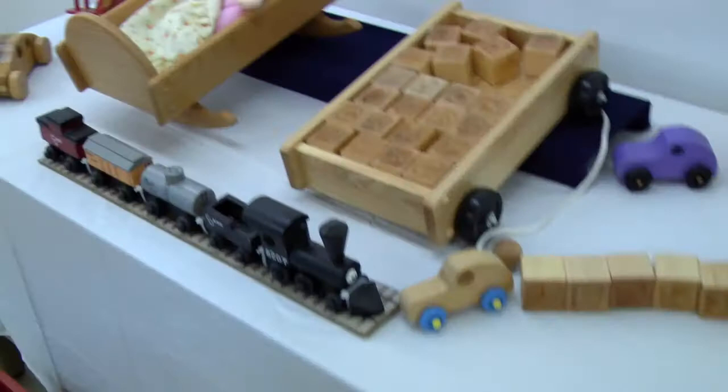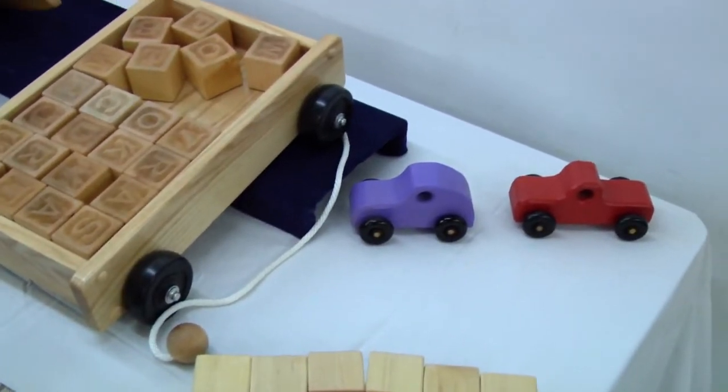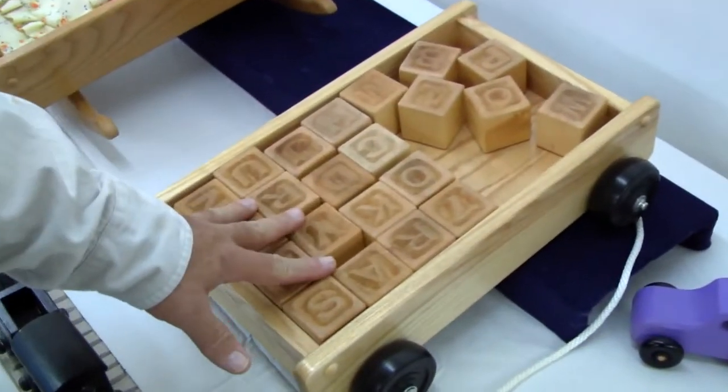The doll cradles and the alphabet blocks, and we always make some toy cars. Those are the three items we always make every year. We have various toy cars you see. We have some that are natural. We have some that are painted. We have the alphabet blocks.